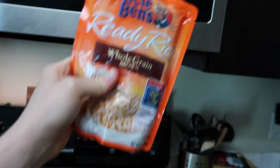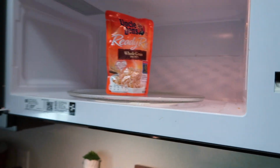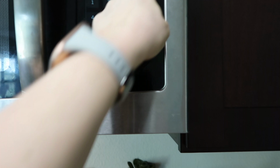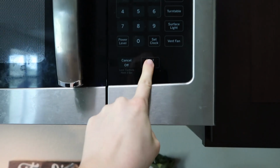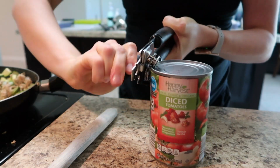So while that is sauteing for a few minutes, I'm just going to pop in my rice for this recipe, and I'm just using the Uncle Ben's brown ready rice, but you can use whatever kind you like. I know some people prefer to make it stovetop, and that's totally fine too.